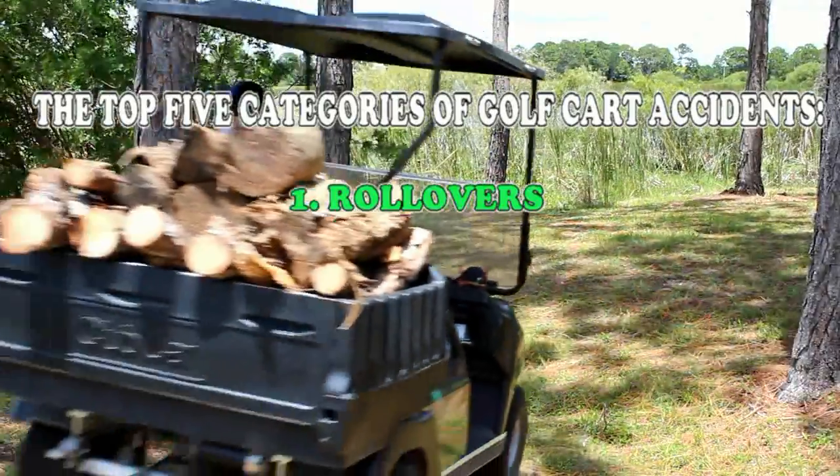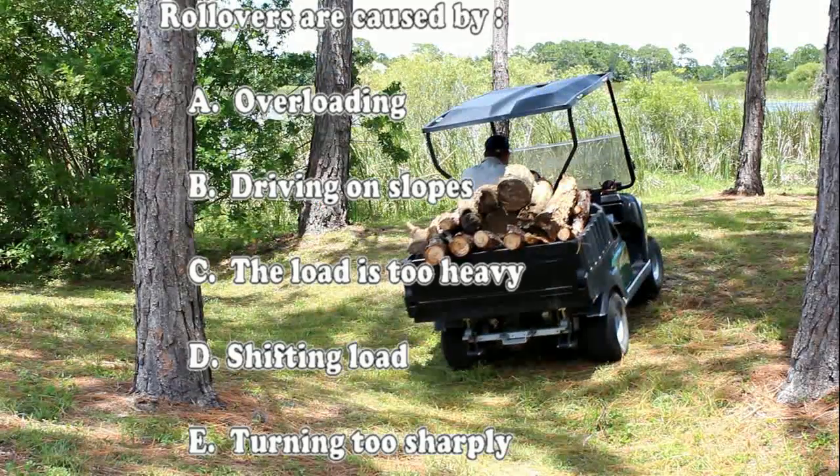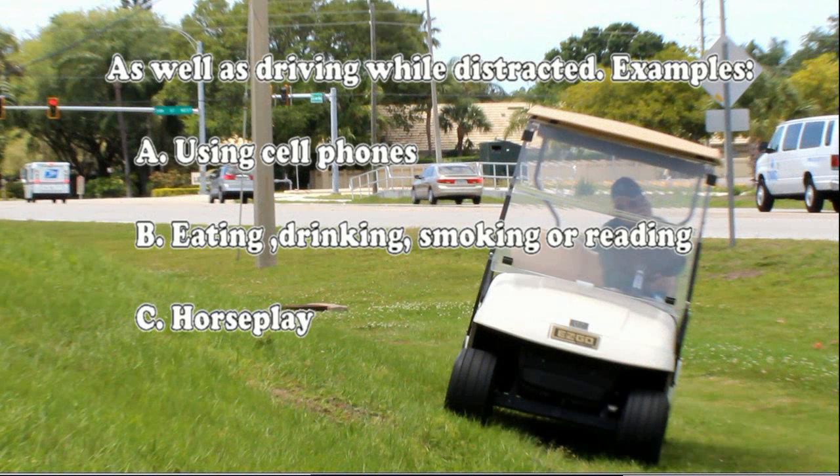The top 5 categories of golf cart accidents. 1. Rollovers. Rollovers are caused by overloading, driving on slopes, the load being too heavy, shifting load, turning too sharply, as well as driving while distracted. Examples: using cell phones, eating, drinking, smoking or reading, horseplay.